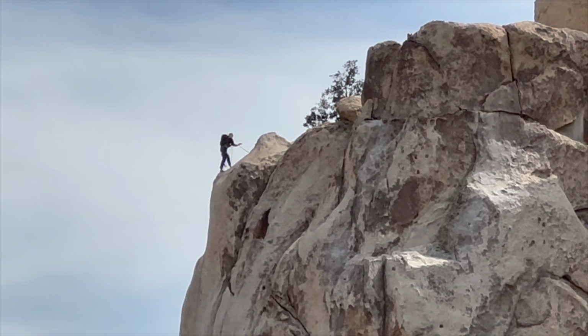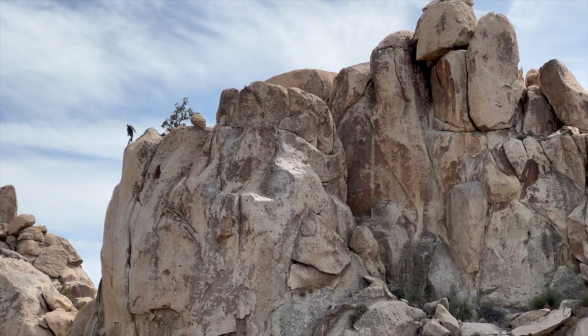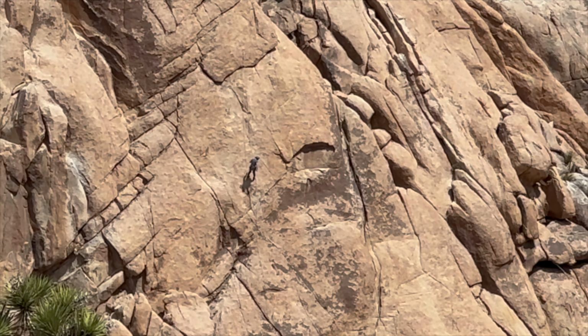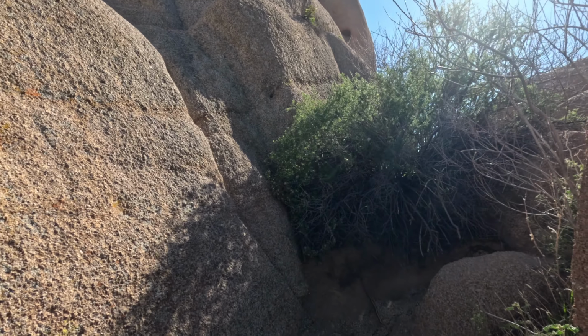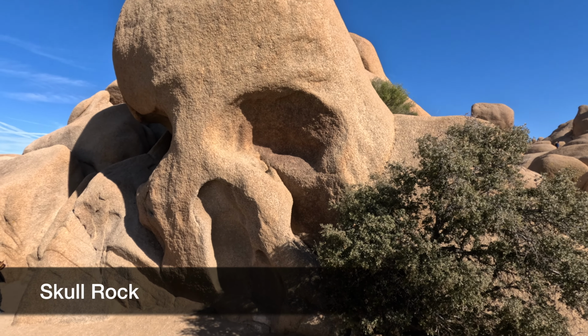All of the rock formations and boulders make for a great place to climb, and we saw several. I'm coming up the back way. See if I can get to Skull Rock. This isn't the way you normally would come in. Let's see. Can I do it? I saw people coming from this way. And that's why they call it Skull Rock.